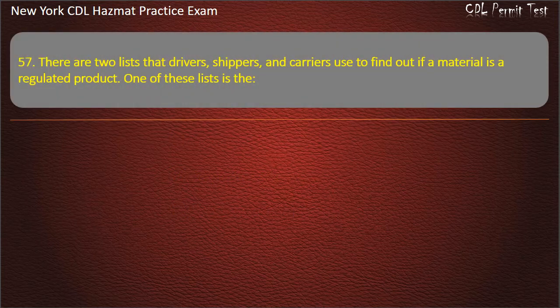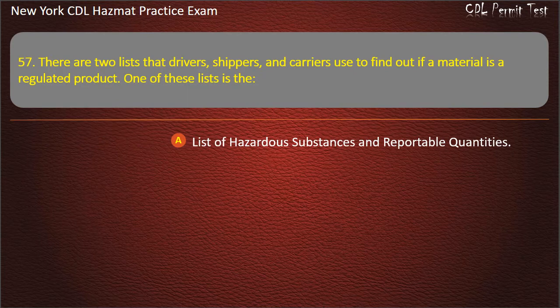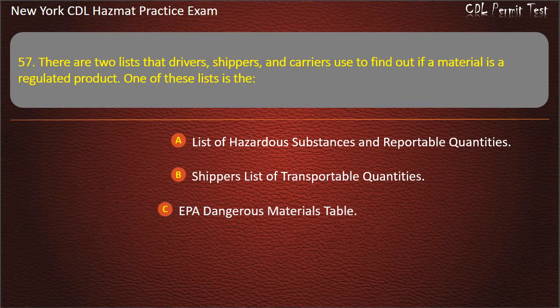Question 57. There are two lists that drivers, shippers, and carriers use to find out if a material is a regulated product. One of these lists is the List of Hazardous Substances and Reportable Quantities, Shippers List of Transportable Quantities, EPA Dangerous Materials Table. Answer. List of Hazardous Substances and Reportable Quantities.